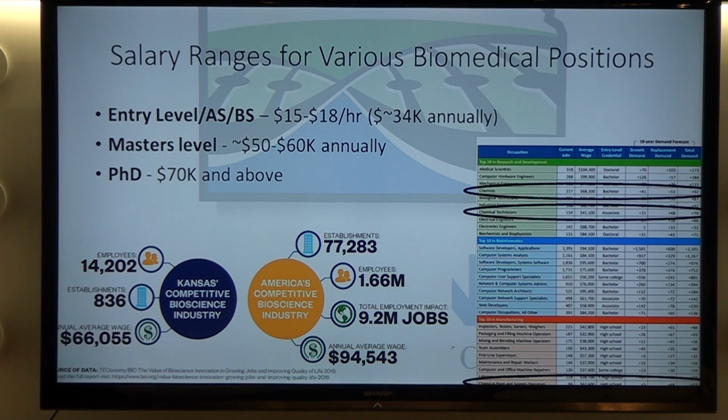But typically entry-level technicians, which is I would say the most sought-after position, and our members, the one that they have the hardest time finding, the hardest time filling and maintaining, is going to start somewhere around $16 to $18 an hour. It's an hourly position. You get overtime, so some people like that. But typically 35-ish, 35,000 a year, something like that. Obviously, it goes up with a master's level education into the 50s and 60s, and then higher with PhD.